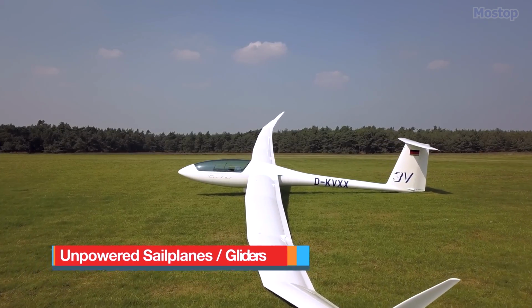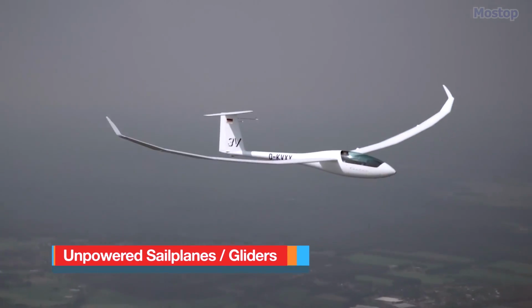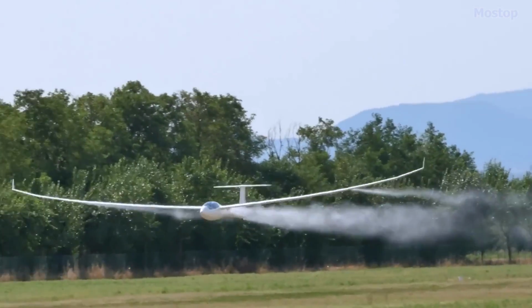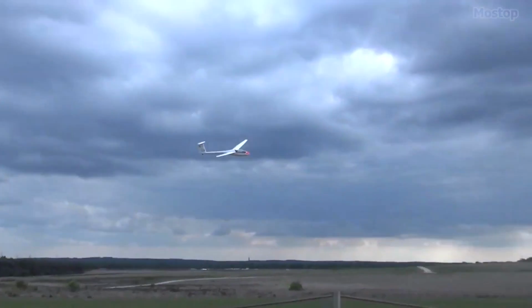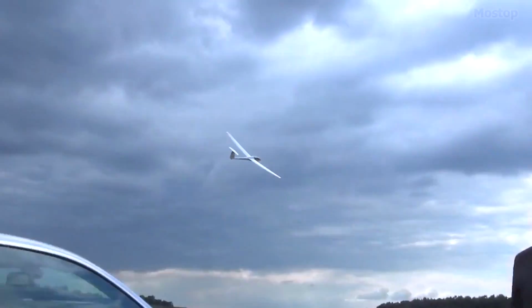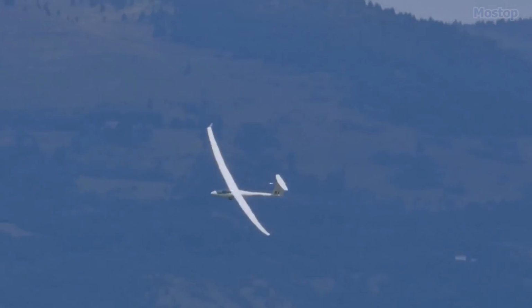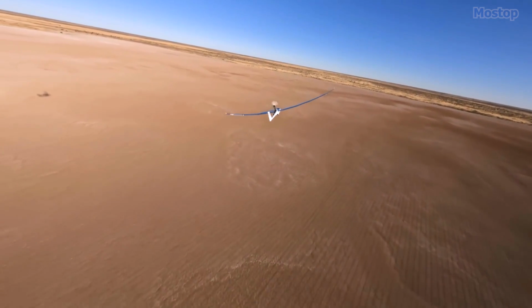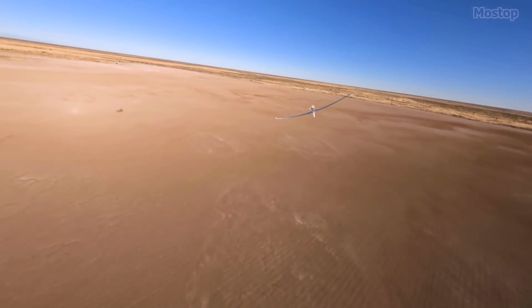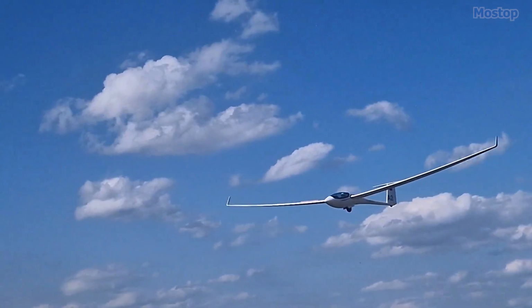Unpowered sailplanes or gliders. A glider or sailplane is a type of aircraft used in the sport and leisure activity of gliding, also known as soaring. This unpowered aircraft can utilize naturally occurring currents of rising air, such as thermals, to gain altitude without the need for an engine. Sailplanes are designed to be aerodynamically efficient, allowing them to fly significant distances with minimal altitude loss.